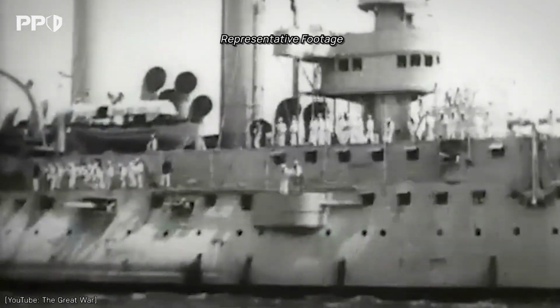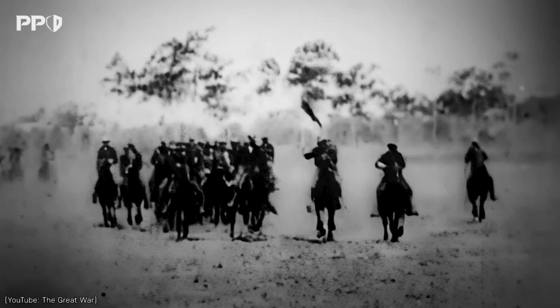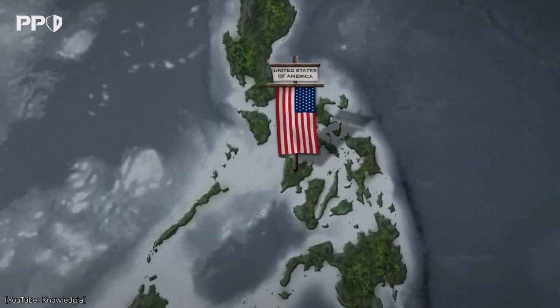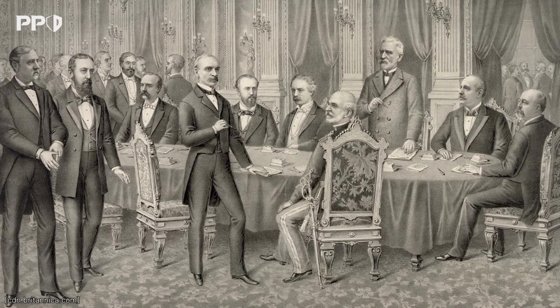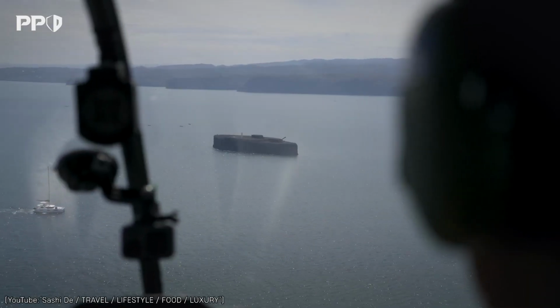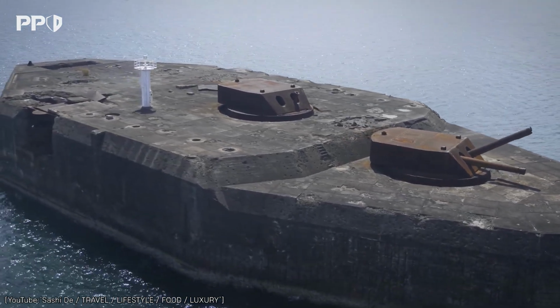That was just the start of the Spanish-American War. It was the beginning of American imperial power. Within 6 months of declaring war, the US had taken nearly all of Spain's overseas territories. On December 10th, 1898, the two nations signed the Treaty of Paris, ending the war and signaling America's rise as a global power. To secure this vital Pacific outpost, the US began building something unique, Fort Drum. It was a man-made island, built from scratch, to guard the entrance to Manila Bay.